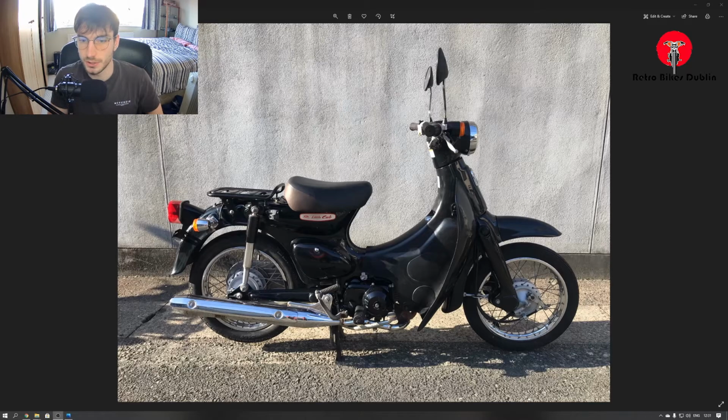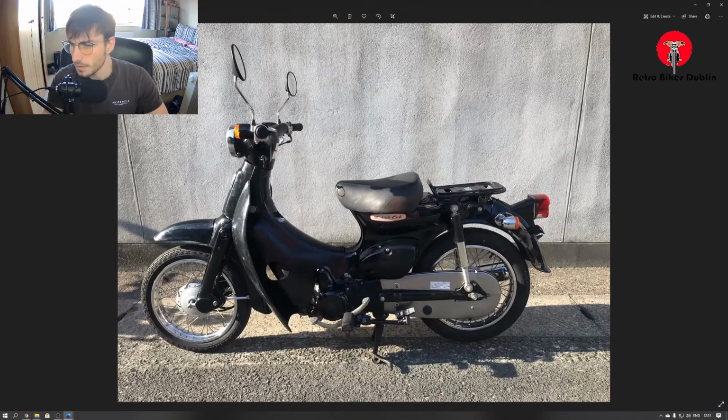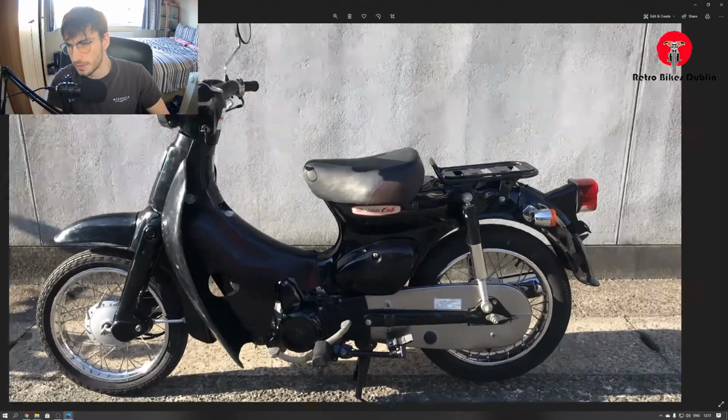Really nice condition, 2008 bike. As you can see, on the right hand side, nothing really to make note of on marks wise, has a nice two-tone seat with a black and kind of a browny beige color on it. Moving on to the other side of the bike now. Again, nothing to make note of, just the pain points of these bikes.